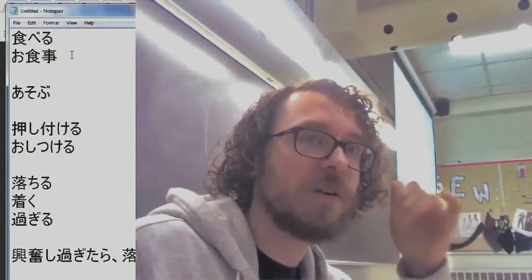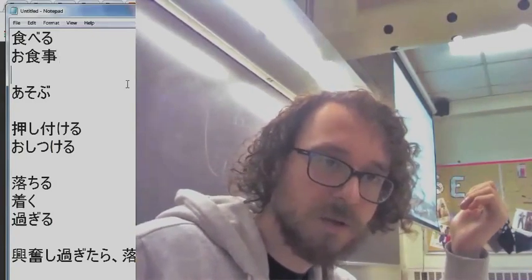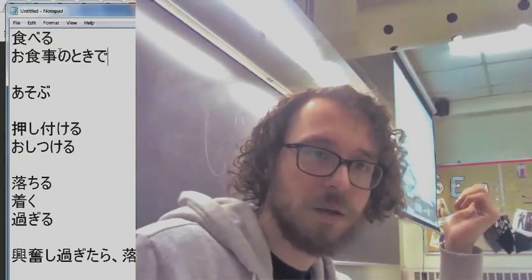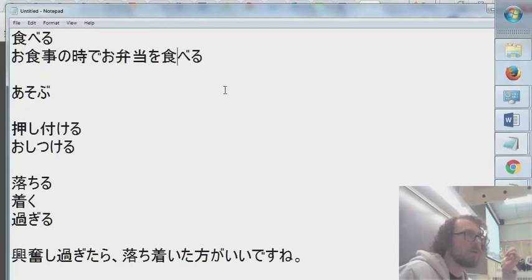And like I mentioned before, there's asagohan, ohiru gohan, and bangohan. Okay, so that's oshokuji, and that's oshokuji no toki de gohan o taberu. Let's use obento. お弁当を食べる。お食事の時でお弁当を食べる。We can use 食べます to be polite.